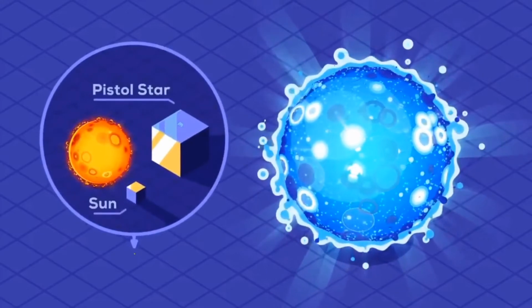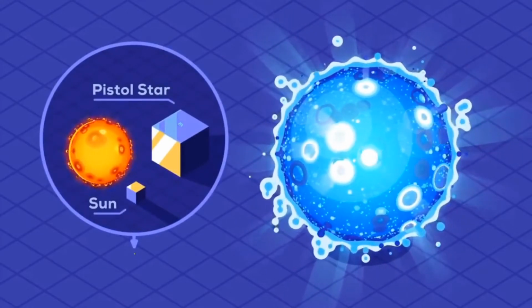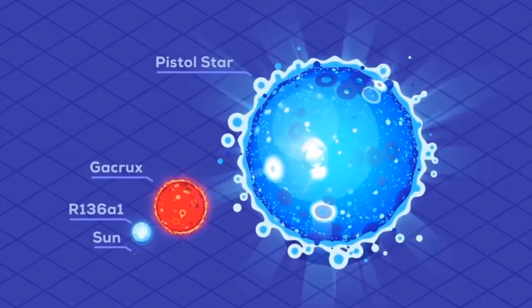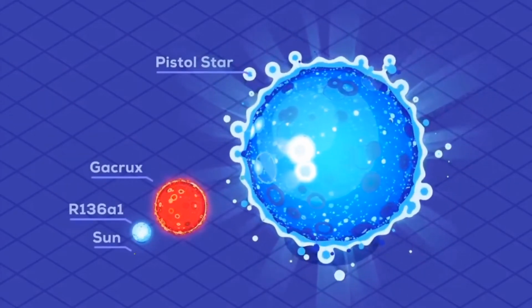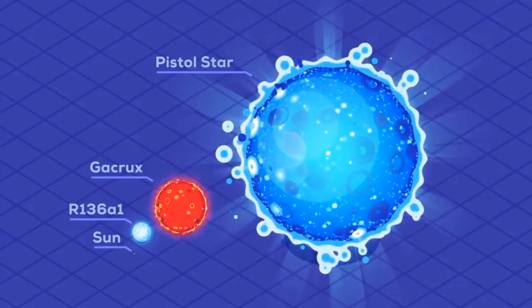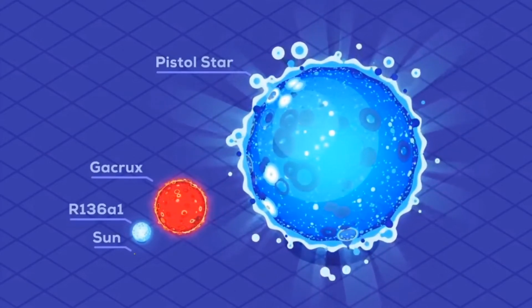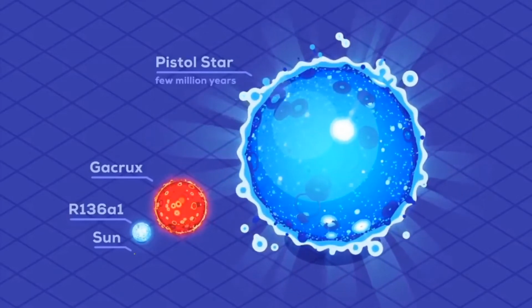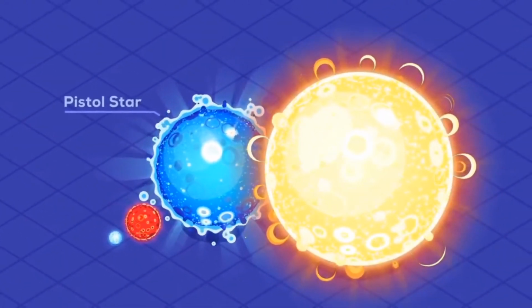Pistol Star is 25 solar masses, but 300 times the radius of the Sun, a blue hypergiant aptly named for its energetic blue starlight. It's hard to say exactly how long Pistol Star will live, but probably just a few million years. Even larger than the blue hypergiants are the yellow hypergiants.